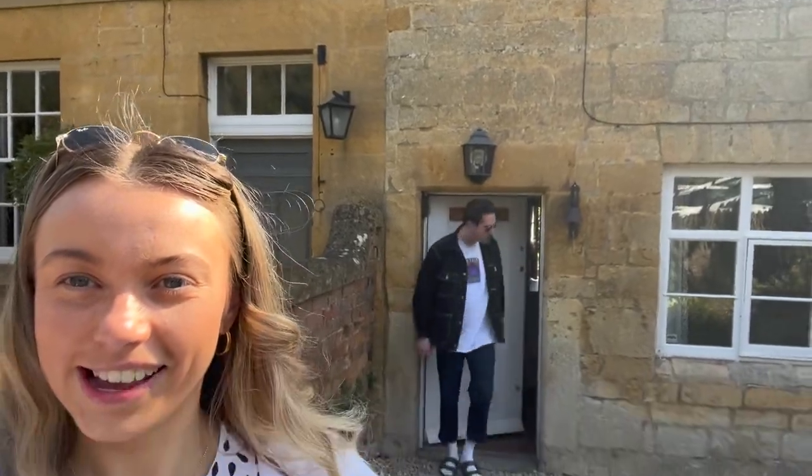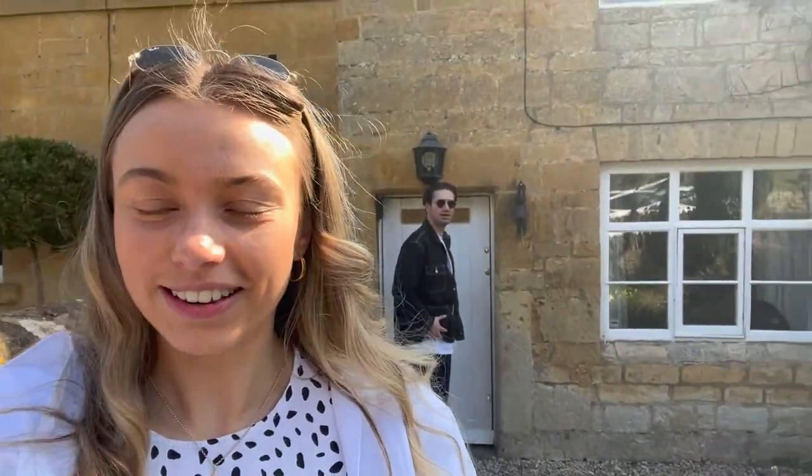Oh my gosh, look how cute this is. This is the cutest little house ever. I'm gonna turn it around. We just had some breakfast. Beautiful little cottage. How cute this cottage is. And this village is so cute. Where are we staying? Oh my god, is that like a mini magnolia?